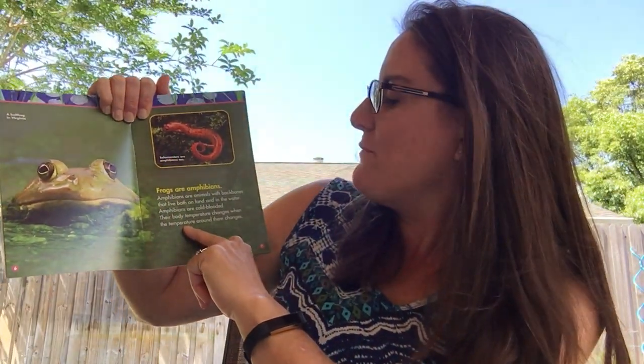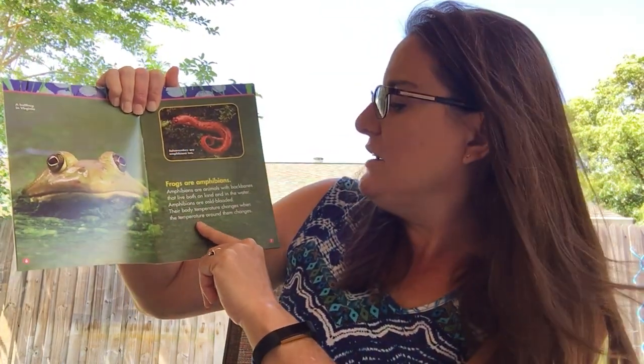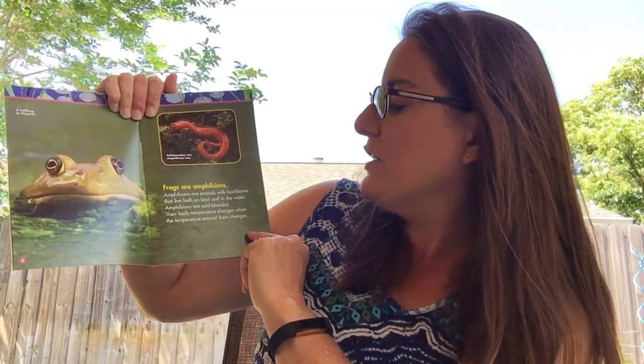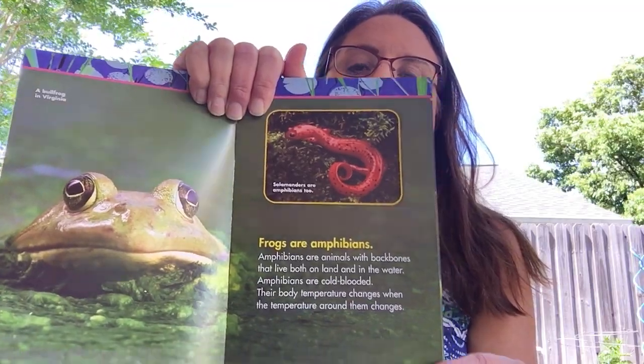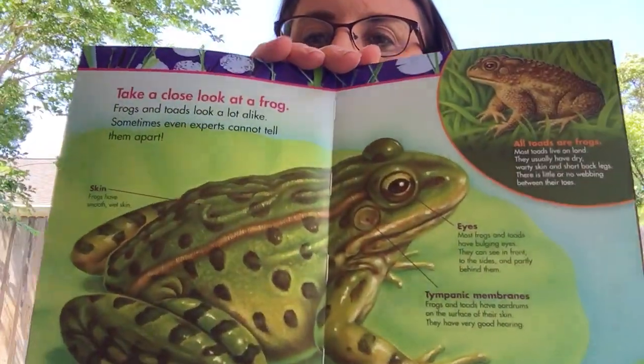Salamanders are amphibians too. Frogs are amphibians. Amphibians are animals with backbones that live both on land and in the water. Amphibians are cold-blooded. Their body temperature changes when the temperature around them changes. Take a close look at a frog.